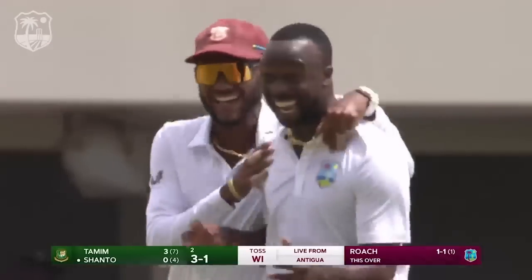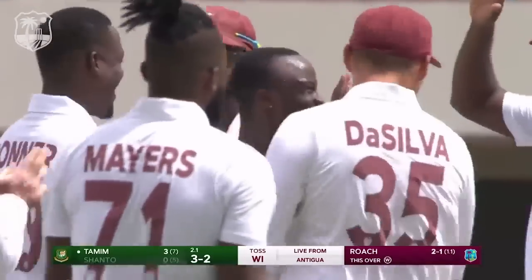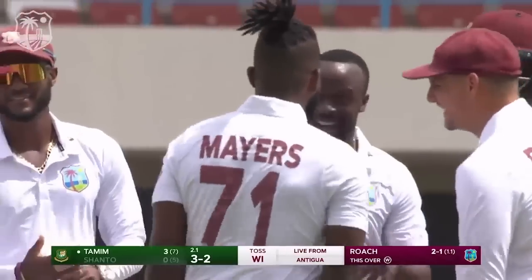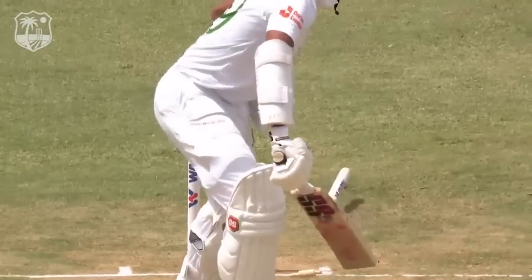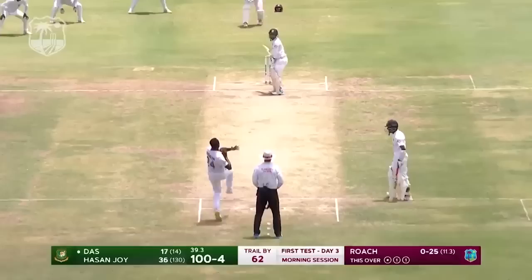Knocked him over. There's no stopping Kemar Roach at this venue. He's the leading wicket taker, and he confirms his position at the top. It's another beauty. Goes through the bat and the gap. That's a big gap.